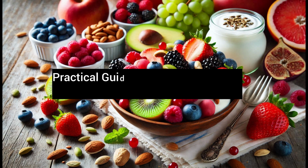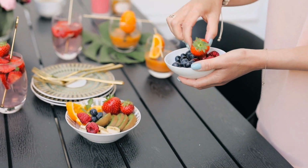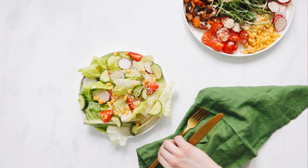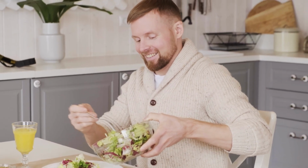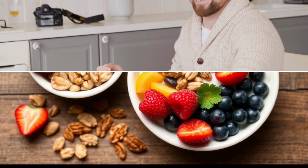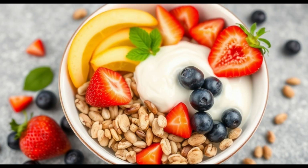Practical guidelines for using GI to maintain balanced blood sugar. Prioritize low GI and very low GI foods. Make these the majority of your daily meals. Include medium GI foods in moderation. They can be part of a balanced diet, but should not dominate your meals. Limit high GI foods. Enjoy them occasionally, treating them as a small addition rather than the foundation of your diet. By following these simple strategies and making smart food choices, you can maintain balanced blood sugar levels, improve overall health, and support long-term weight management.